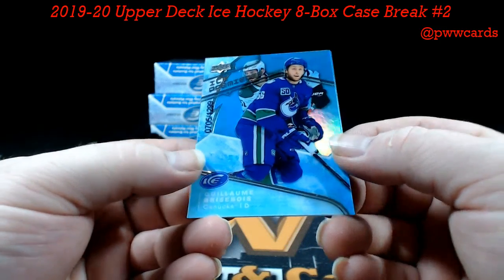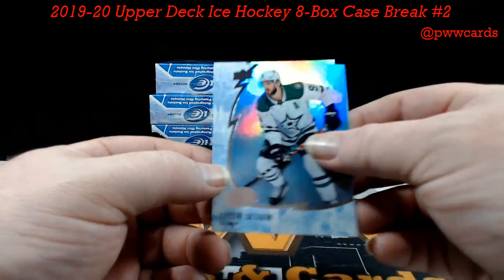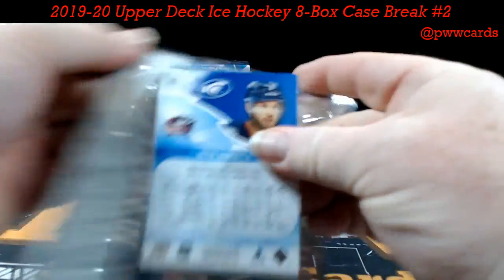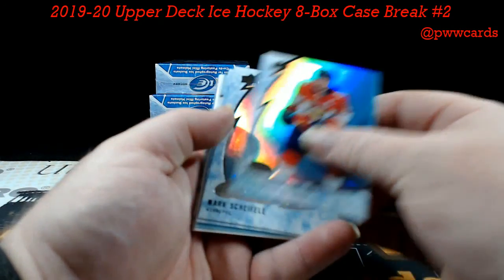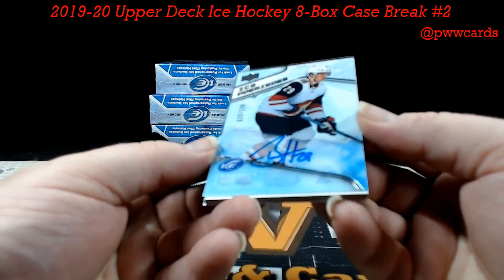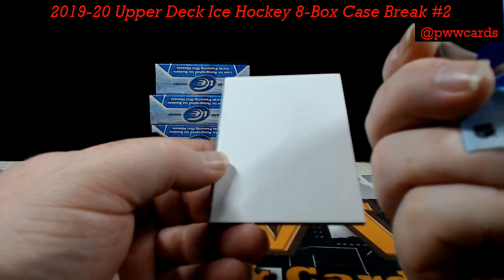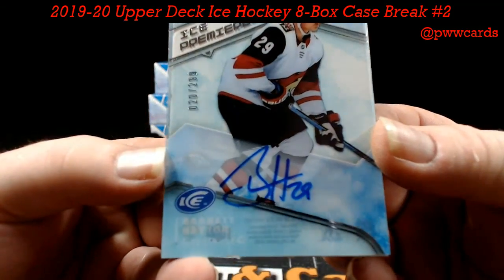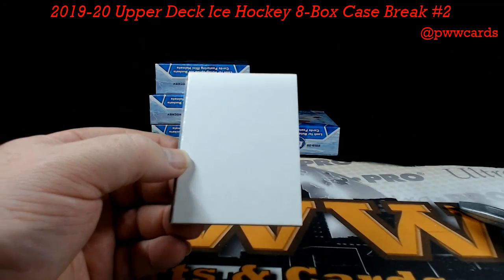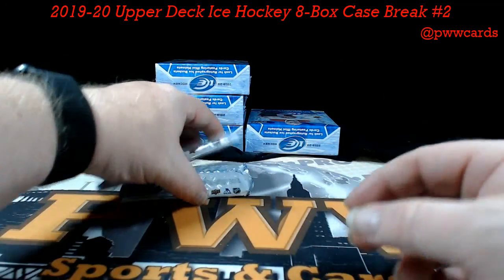Guillaume Brisebois for your Vancouver Canucks to $12.99. Canucks. Tkachuk. Barkov, Shifley, Lundqvist. And we have to $2.99 for your Coyotes. Barrett Hayton Auto. Arizona is Nick L. Then we got a Seth Jones, hardest working man in the NHL right now.